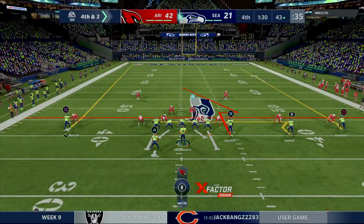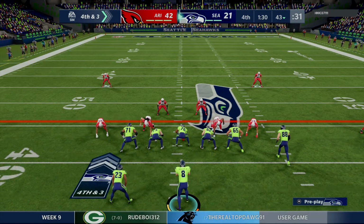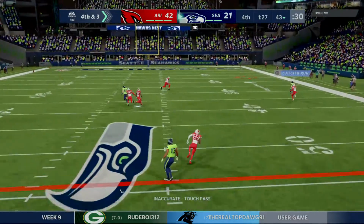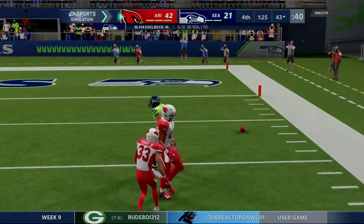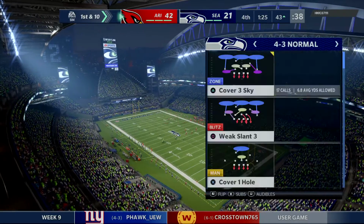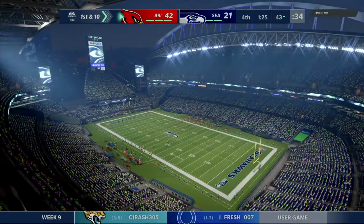All right, they're going to try and keep hope alive here on 4th down. They're going for it. As expected, they're going for it to keep the drive alive. He's going to let it fly. And this is going to be incomplete. They had to go for it with such little time remaining. And the Cardinals will now take over with excellent field position.